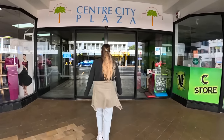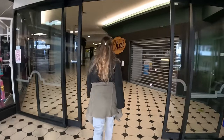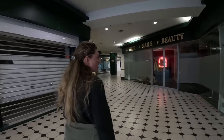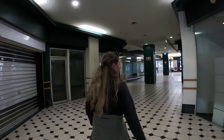I don't think it's open. I don't know. Oh, it is open. Never mind. Oh, it's empty though. Wait, what the hell? This is spooky. I mean, that shop's open, but the rest, this is scary. Why is the place all closed down? It's Saturday, guys, and we have the retail section completely shut down here in the mall. You have the whole place to yourself.